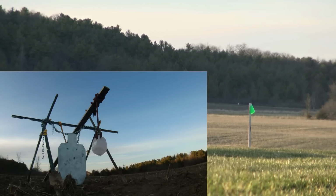I think I hit level with it just to the left.